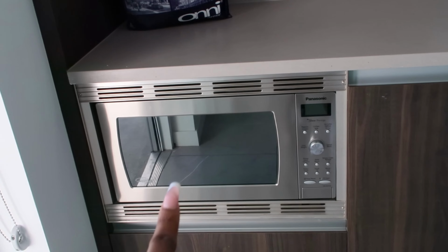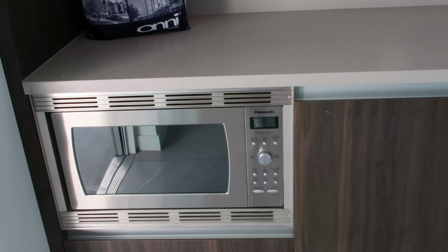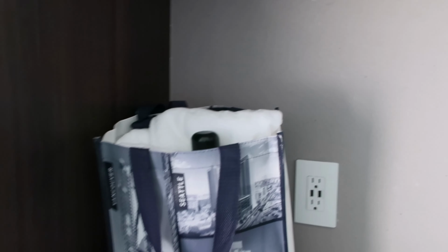I've never seen a microwave down below. You usually always see it up above the stove, but it's cool, it's down here. And then this little gift that they gave us, super cute.